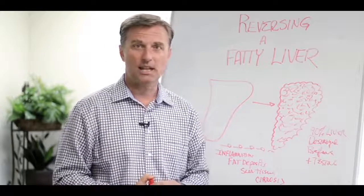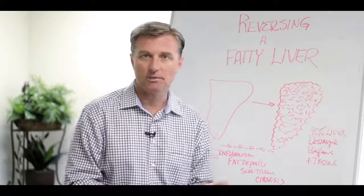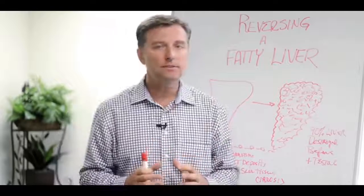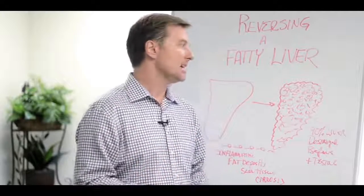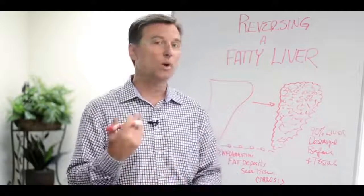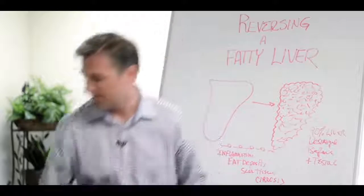One of the replacements that I like for the alcohol would be the kombucha tea. You can get it from the health food store. Kombucha tea creates a similar effect to alcohol. You feel very relaxed and calm. And again, people drink to relax, so that would be one substitute, and it's really good for the liver. But the main thing is the vegetables.